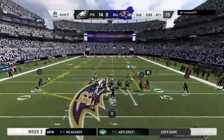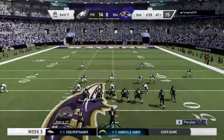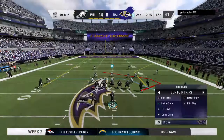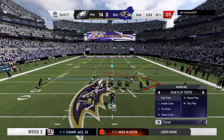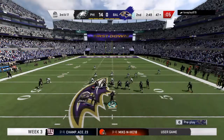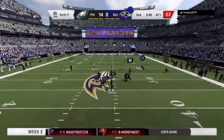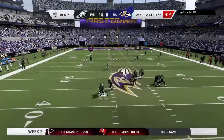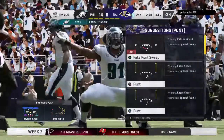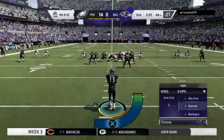Now after that sack, it's 3rd and long for Jackson and the Ravens. There's Jackson on 3rd and long. And the pressure gets to him again. Fletcher Cox. That's now back-to-back sacks, and it brings up 4th down.